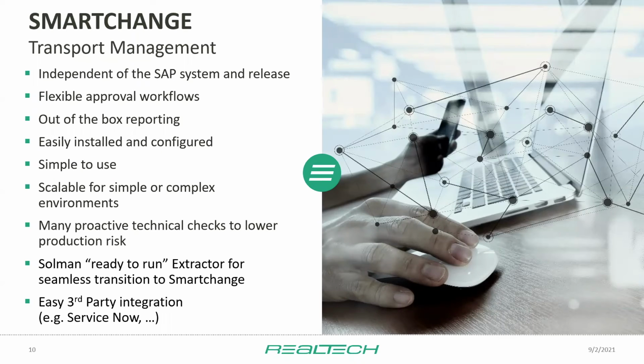And then small, medium, or large, right? I mentioned 2, I mentioned 40, but we can help you whether you're a small, medium, or large customer with our software. We custom built, and we're the only company who has this. Customers were using Charm, and then they didn't like it, too rigid, too hard, right? What we built is an extractor. We call it the ready to run extractor, where we can go in and pull any data from Solution Manager for solution documentation, for Charm.